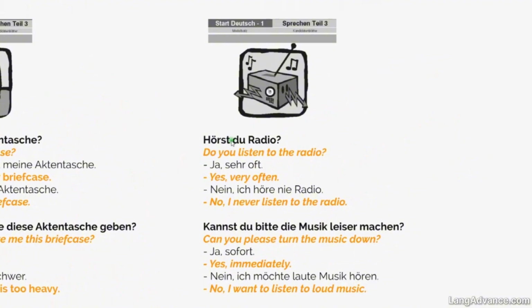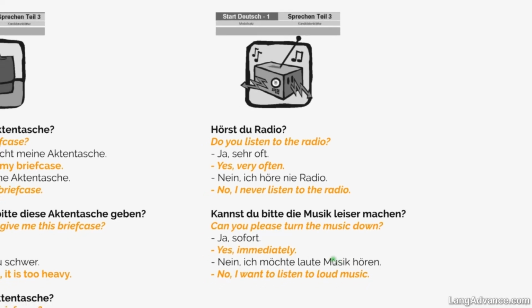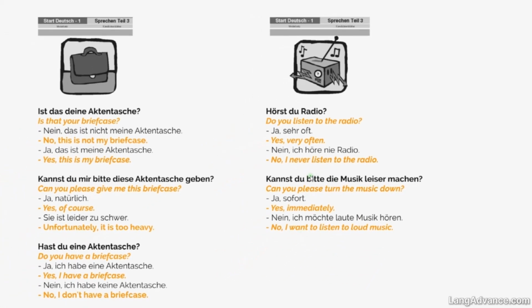Then here, hörst du Radio? Do you listen to the radio? Ja, sehr oft. Or nein, ich höre nie Radio. Kannst du bitte die Musik leiser machen? Depending on how you interpret this picture, you can ask different things. So, kannst du bitte die Musik leiser machen? Can you please turn the music down? Leiser machen, to turn it down. Ja, sofort. Yes, immediately or right away. Yes, I do it right now. Nein, ich möchte laute Musik hören. No, I want to listen to loud music. Okay, just another possibility to answer this request here.